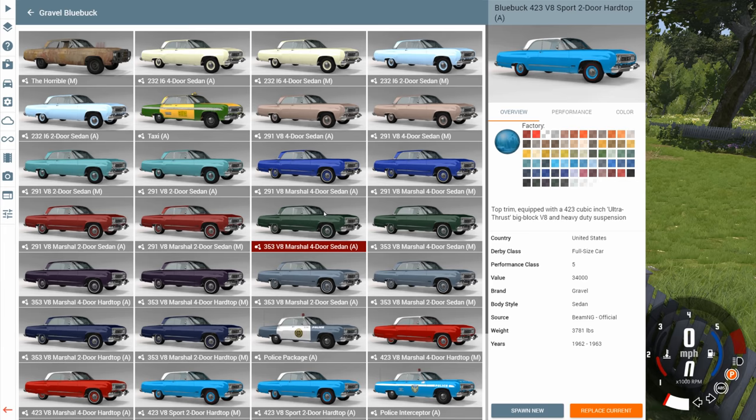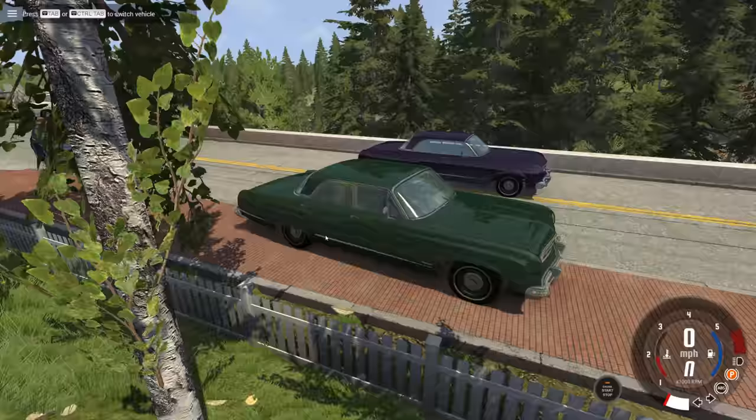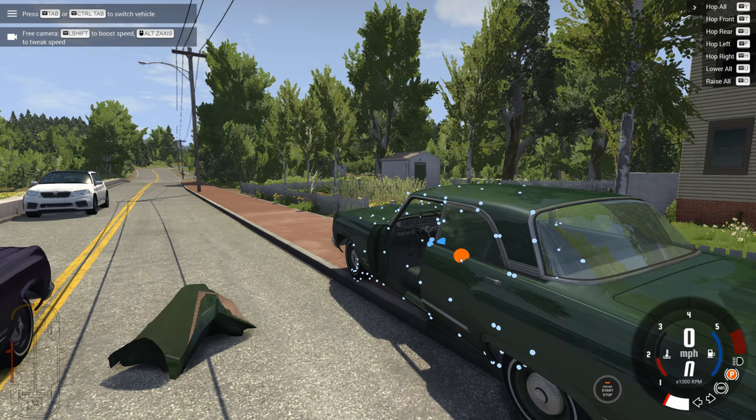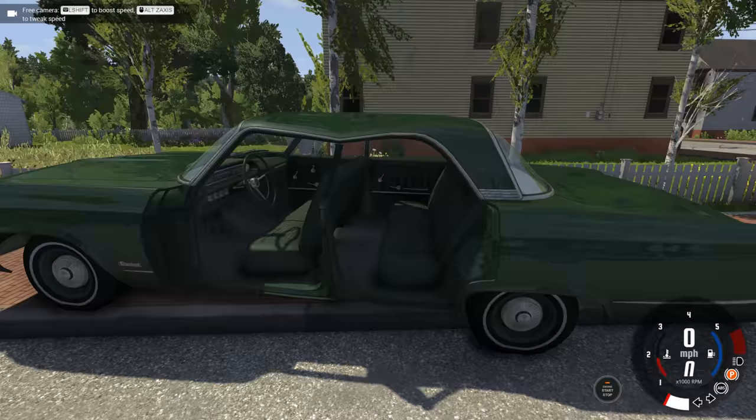So we'll get four-door sedan. Doesn't have to be the same engine, but why not? Now we'll go ahead and open both the doors. Violently, of course. Yeah, just remove the doors, actually. That's fine, too. So if we remove the doors, you can easily see the sedan. The pillar is there and strong. And removing the doors is actually better.